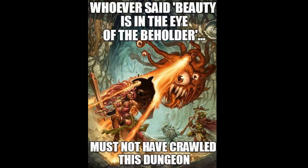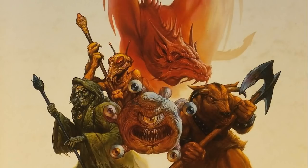Okay, so whoever said beauty is in the eye of the beholder, I kind of like this D&D meme. Must never have crawled this dungeon. Now we're talking about beholders. Beholders are pretty nasty. And what is great about the Monstrous Manual is it actually has a beholder on the front. You've got a beholder, a lich, a minotaur, a tyrannosaur, and a red dragon. Probably an ancient red dragon at that.